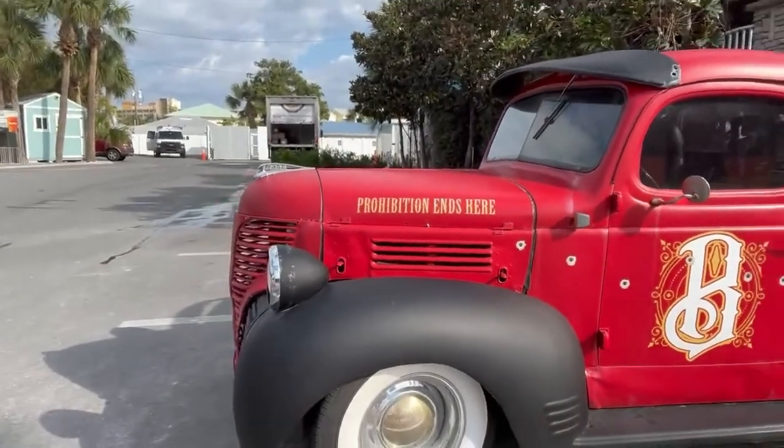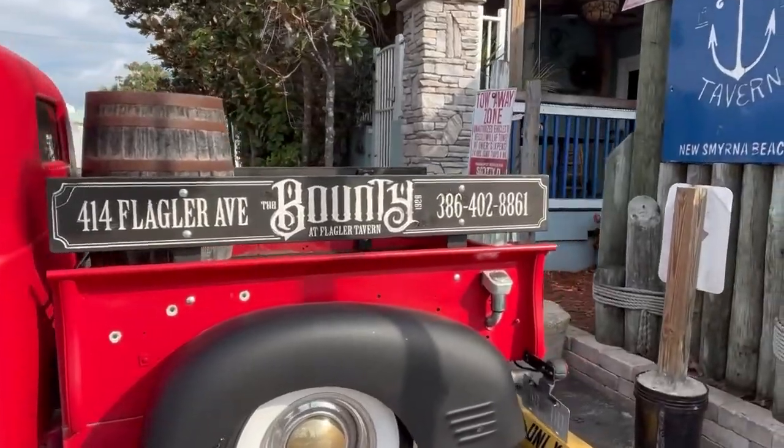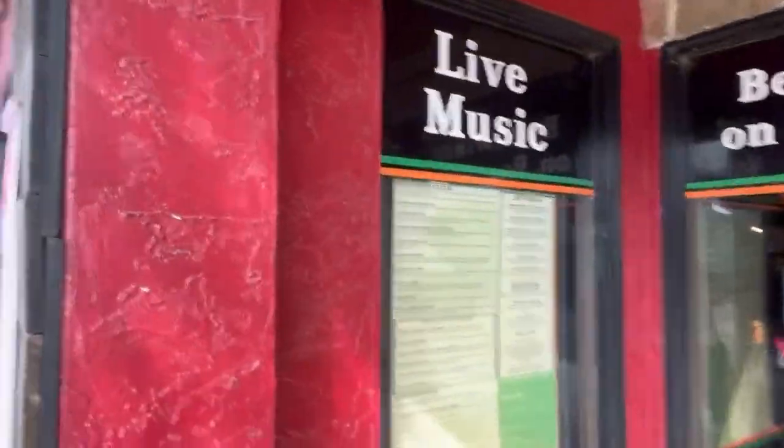See, and this is what I'm talking about, the quaintness. Look at this truck. You see that? That thing's unique, the Flagler Tavern. There's just so many things here that are unique. You're not gonna see those in big city shopping centers and well laid out, designed, newer shopping centers. So a lot of taverns, a lot of live music here. You can see there's a lot of live music here.